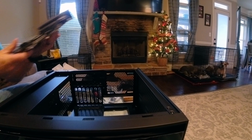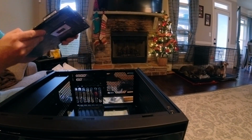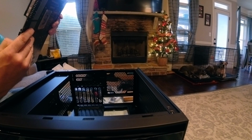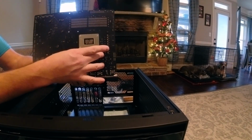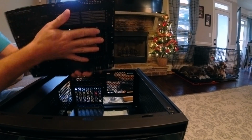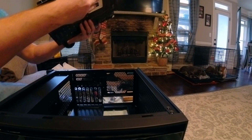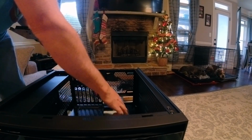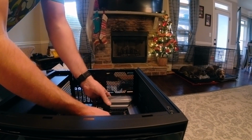Okay, so when we look at this, that's where our CPU is going to go, which is going to be right over there. So when we think about where our mounting goes, it's going to be a backing plate that's going to go through these holes right here. There's going to be a backing plate, and then the cooler is going to mount here and screw into that. So that's why if you didn't have a case with this big hole here, you would have to open it up and put it in first.